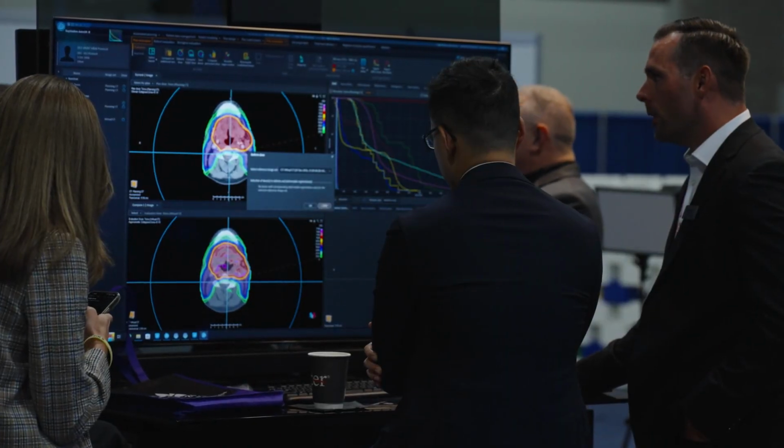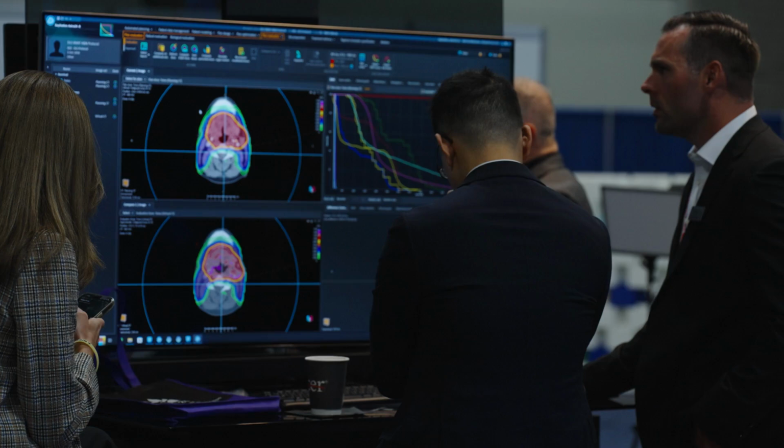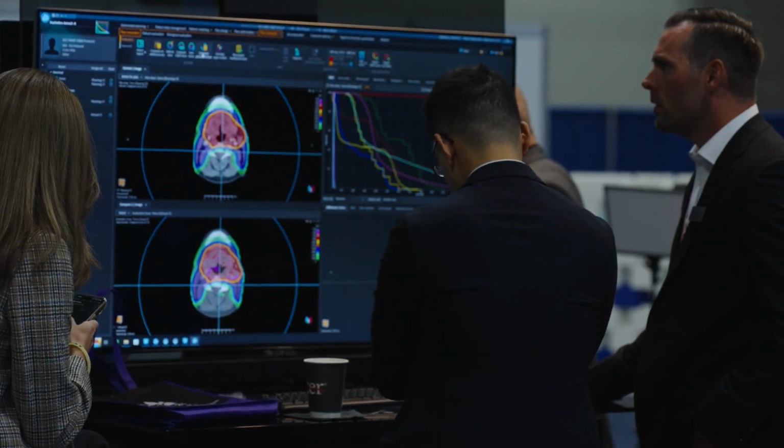Then we can automatically generate different treatment plans. When the user opens the system, and this can be just minutes later, it doesn't have to be days or even hours, you see different alternatives for how this patient could be treated. That could be different treatment machines or treatment modalities. In the longer run, it may even be radiotherapy versus some other treatment modality.